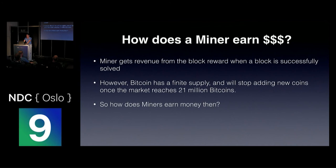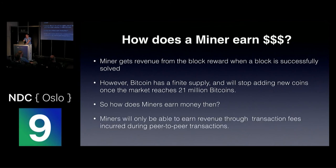So after that, how do miners earn money then? Miners will only be able to earn something called transaction fees. For example, you are making a transaction to your friend, so A to B, you're sending a certain amount of Bitcoin to your friend. Within the amount that you send, a certain amount will go to the transaction fee, and that fee will be paid to all the miners who are helping you mine that transaction.